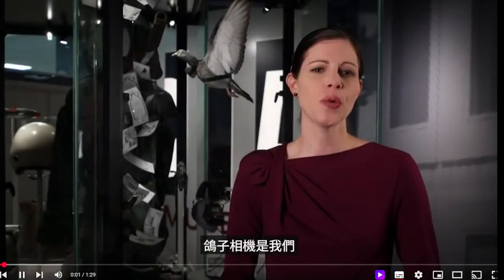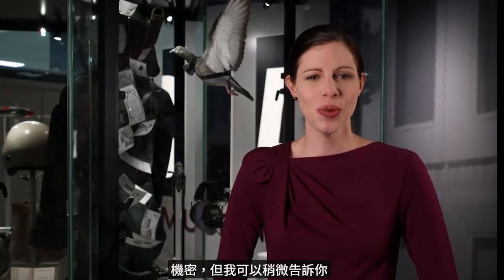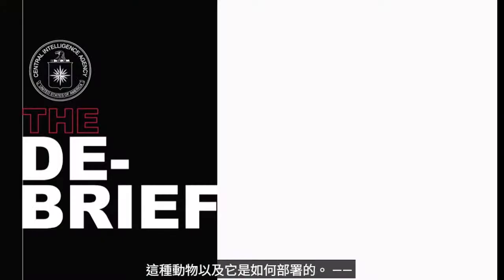The pigeon camera is one of our older artifacts where parts of the mission are actually still classified. But what I can tell you a little about is why we chose this animal and how it was deployed.